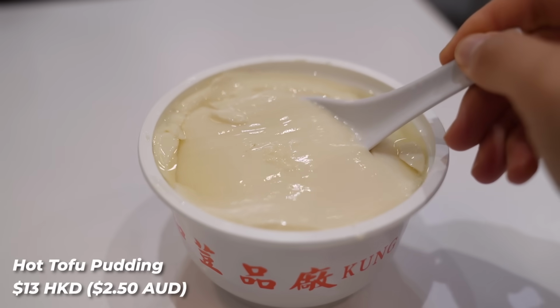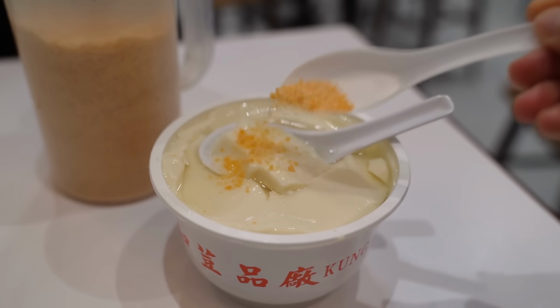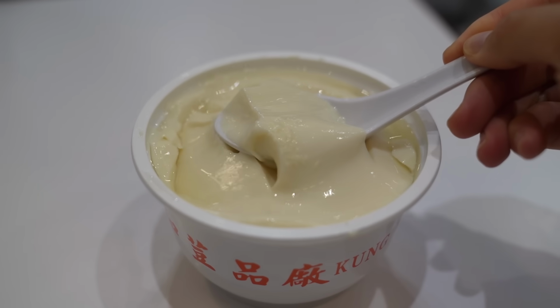I got the hot one with sweetness. And then you can also add a bit of sugar afterwards as well, which is what I have done. Yo, this tofu pudding is so smooth. It's got a hint of sweetness. My goodness, you don't even need to bite it. My mum just pointed it out to me. They also have a tofu ice cream with ginger syrup. That looks very, very good.